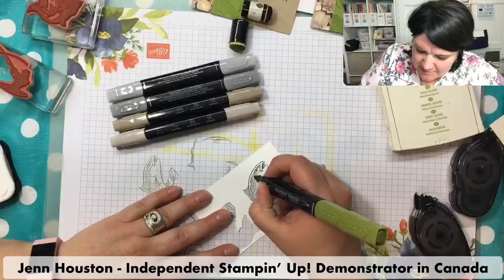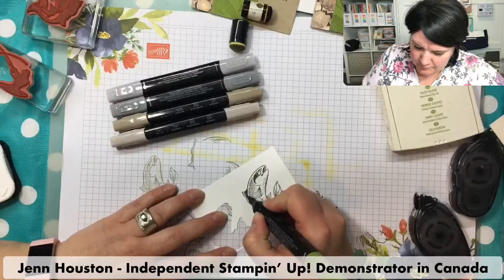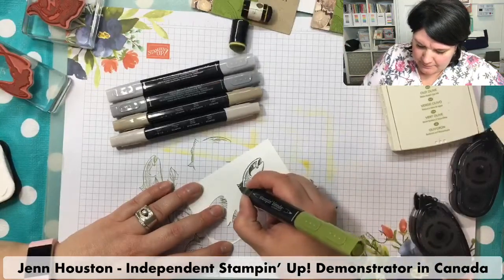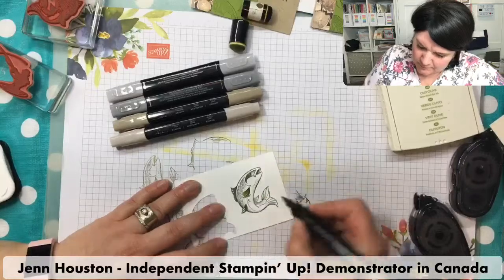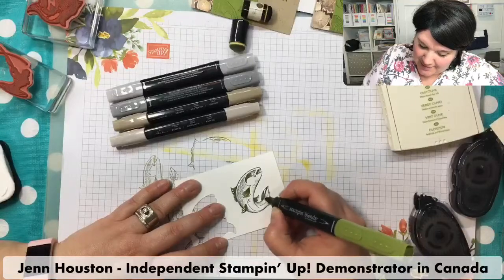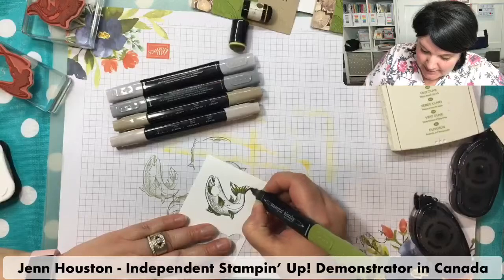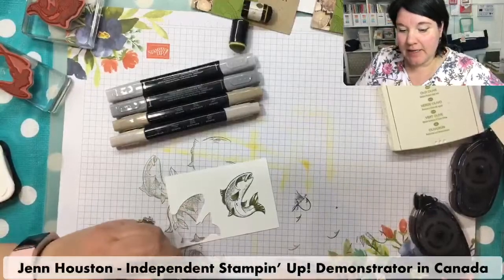So I'm just going to put in some smatterings of old olive, just as a little highlight, I guess, on all the fins. And this one. I'm excited to show you what this framelit does when you cut out this fish, so you don't have to cut this fish by hand. You can use the framelit. I think that's all I used for that.